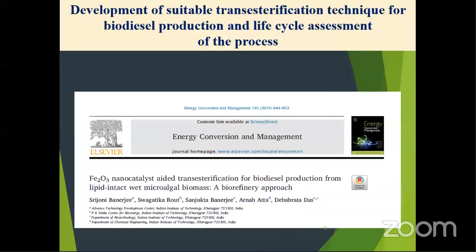So the cultivation part is important for microalgae, but the biodiesel has to compete economically with the conventional diesel. So 90% of the cost of biodiesel production accounts to the processing step and the biomass drying step before the biodiesel extraction. So development of a suitable transesterification technique is needed, which means the intracellular lipid has to be extracted and converted into biodiesel. So that step has to be optimized.